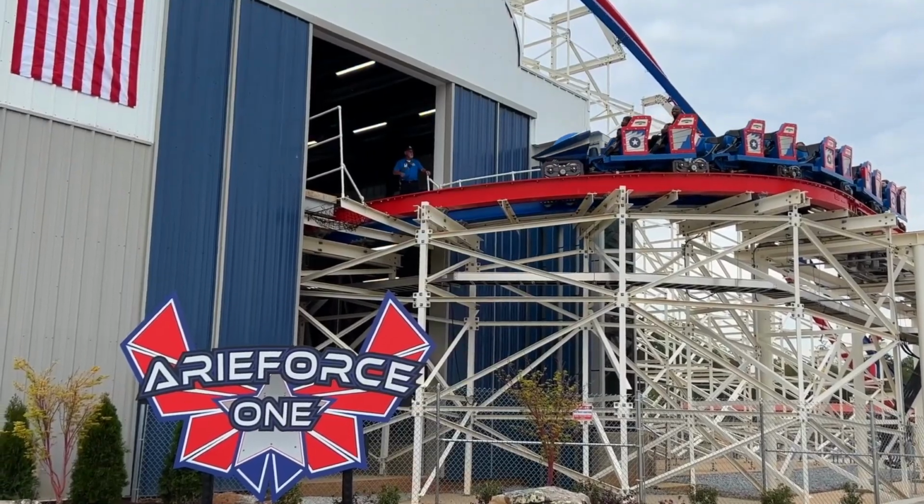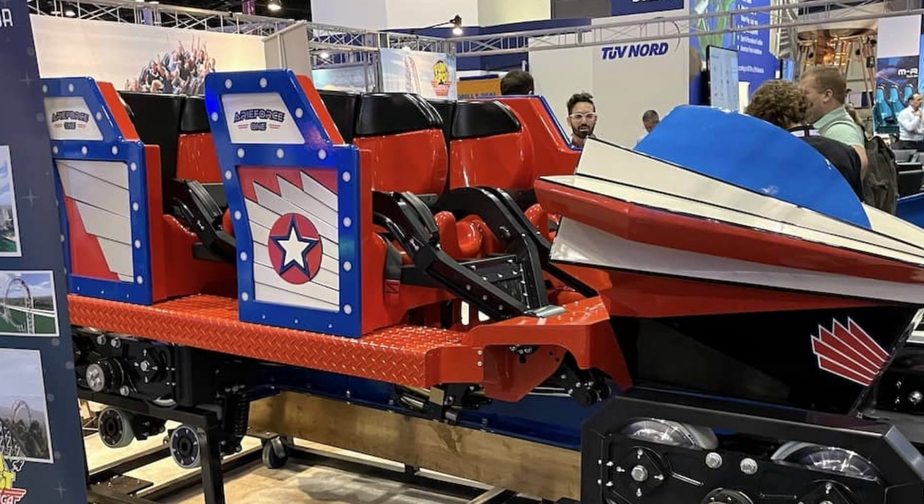Now when you board, you step into their Generation 2 with 5-car trains instead of the usual 6-car long trains. It has a beautifully designed lead car that looks like a paper airplane, which makes sense since the ride is a spin-off of the name ArieForce 1 and the owner of FunSpot, John Arie Jr.'s name.